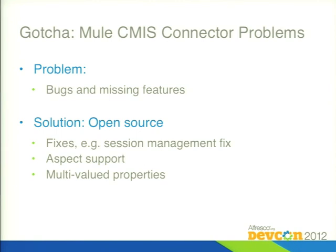We were able to download the connector very easily. As I said, it's a very small number of files. We figured out where the session management problem was, fixed that bug, and then moved along, ticking off our problems and making the fixes we needed. And that was a really pleasant surprise for us. It was a very small module for us to work with. It was easier for us to find where the fixes needed to happen, make the fixes, and get them back.